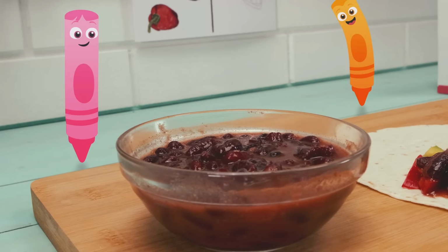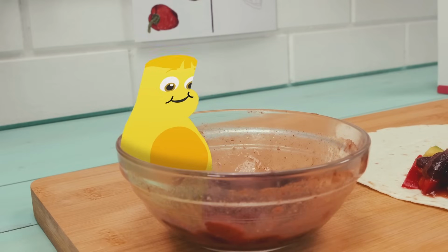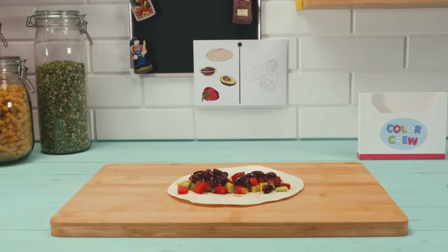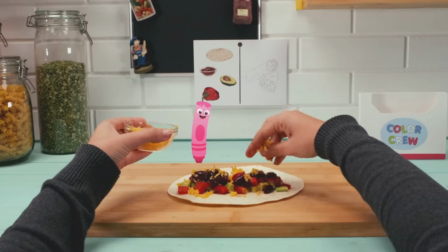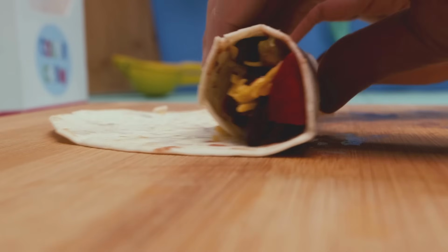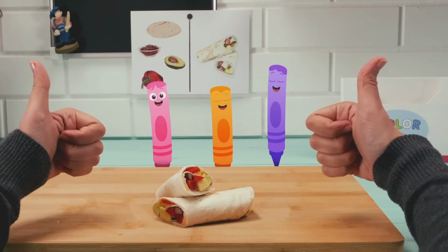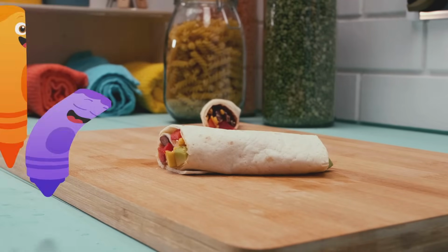Doesn't that look delicious? And some lemon and a little cheese. Now, let's wrap it all up. This is gonna be so yummy. Taco. Now you can eat, Color Crew. Bon appetit.